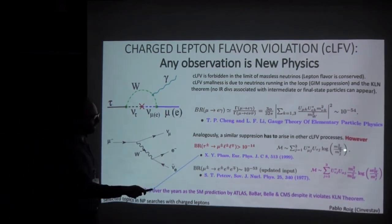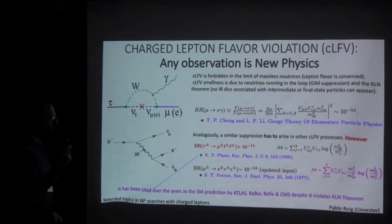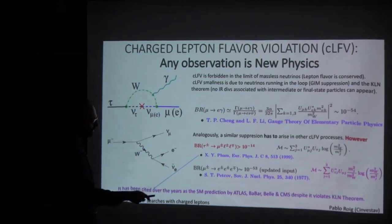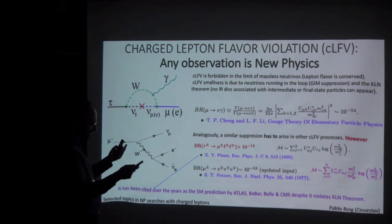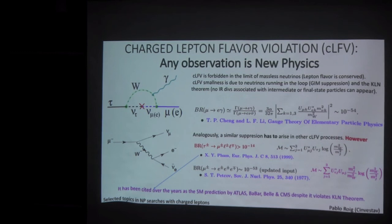And if you compare and take into account the KLM theorem, everything is clear. If you put the neutrino mass to 0, this gives an unphysical infrared divergence. If you put here the neutrino mass to 0, it goes smoothly to 0, as it must. Okay, so this computation is wrong. We were requested to prove it and discuss it and give an updated value of this.